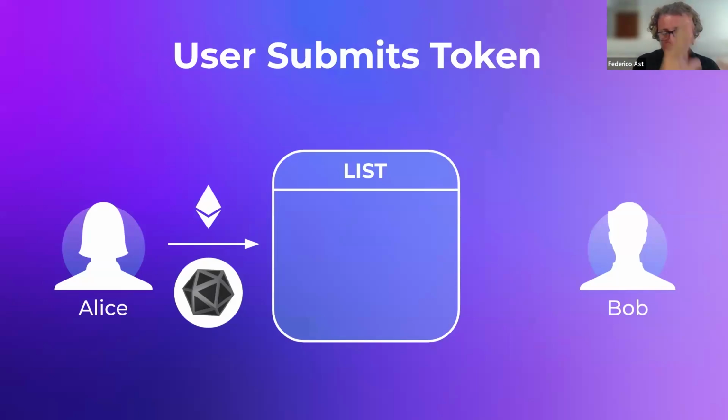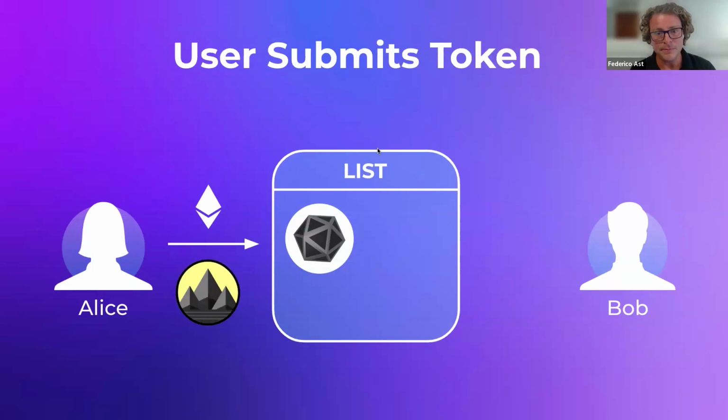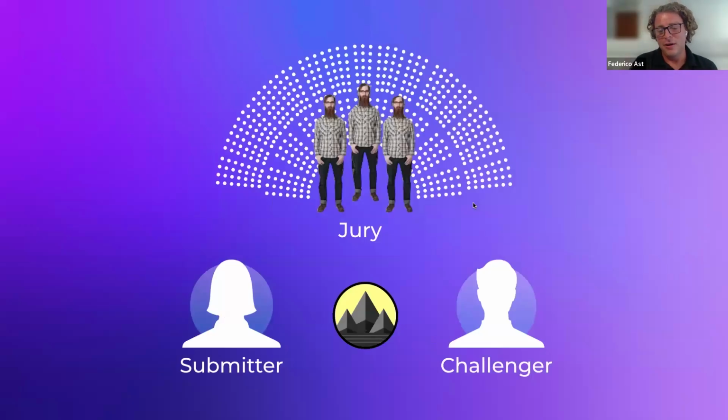So Alice wants her token listed, so she makes a submission with a deposit, and if nobody objects to the submission because the token complies with the rules, the token is listed and she gets back the deposit. But what happens if she sends another token with another deposit, and then Bob thinks, oh, this is not compliant because this is an impersonation, it's a scam, whatever. So he can make another deposit, and now there's a dispute between the submitter and the challenger. The submitter claims that the token is compliant. The challenger says no.